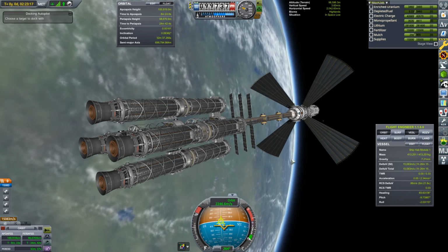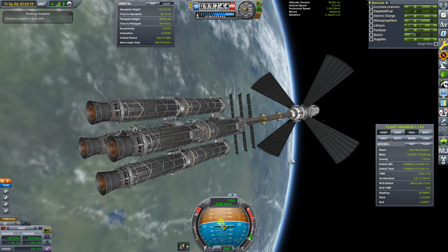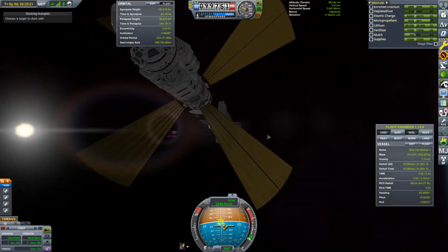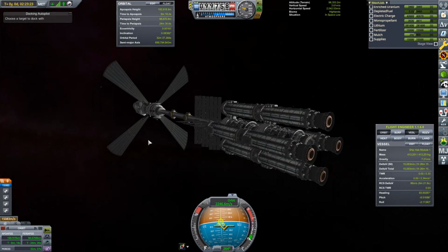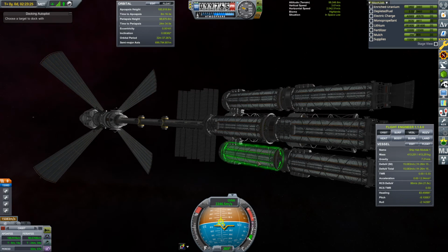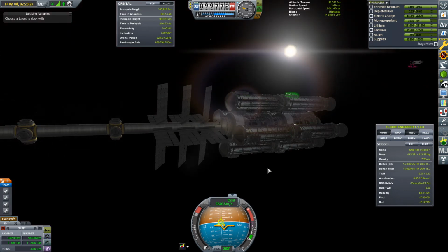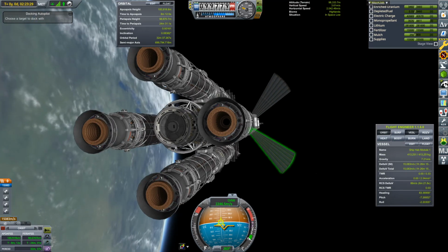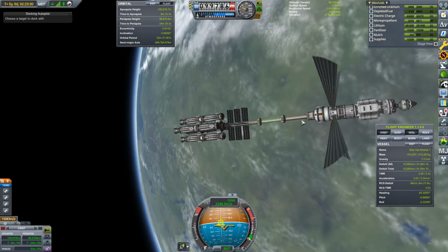But right now we're looking at 15,000 meters per second of delta V with the new module attached. So we still have a lot of wiggle room. We need around 10 to 11,000 for the mission. And if I needed to, I could bring up some spare tanks and dock them on if I had to. But for now, that's pretty good. I like that.